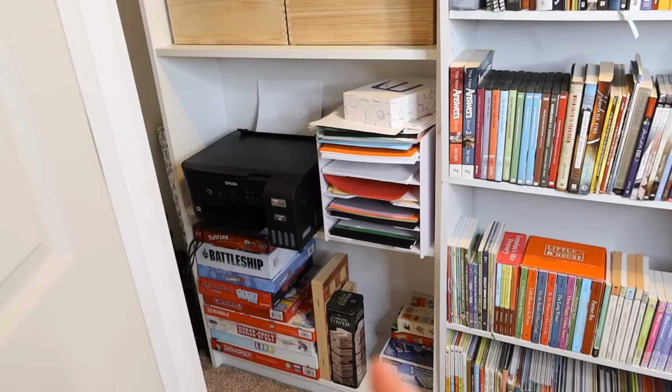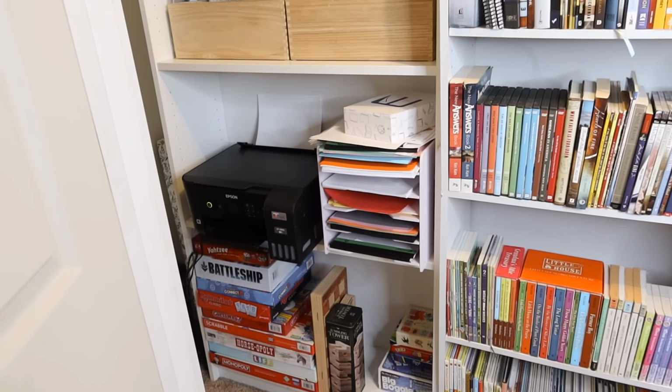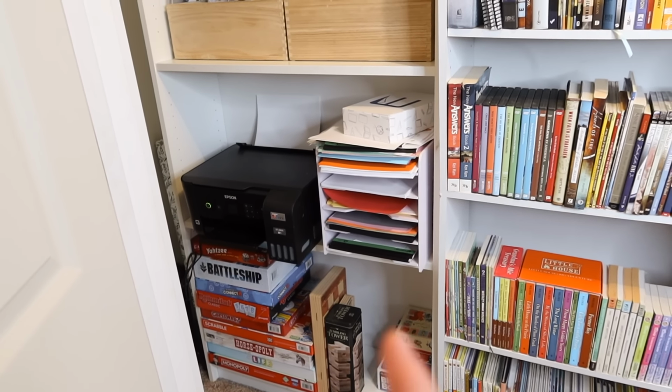These are our games. And actually, a couple weeks ago, I decluttered, I think, about 10 different games out of this area and passed them along to my brother and sister-in-law and their children. Our children are just getting older, and we don't play a lot of the younger age group games anymore. So pass them along to somebody else that can use them, and now we're into Monopoly and Rummikub and those sorts of games.